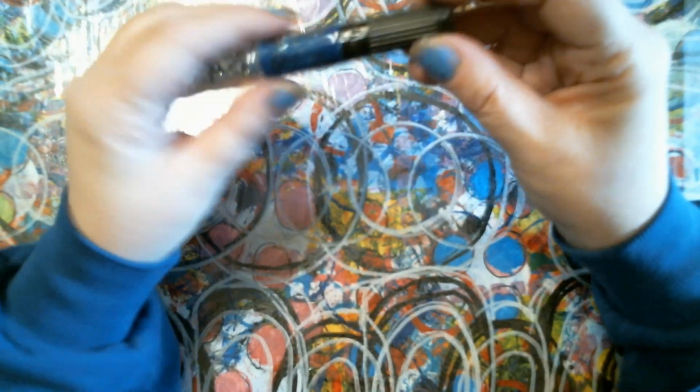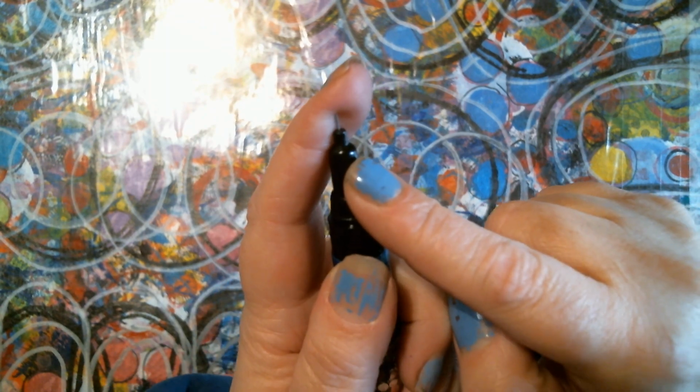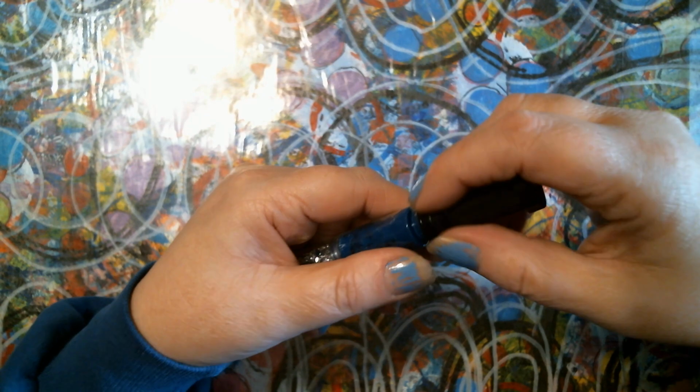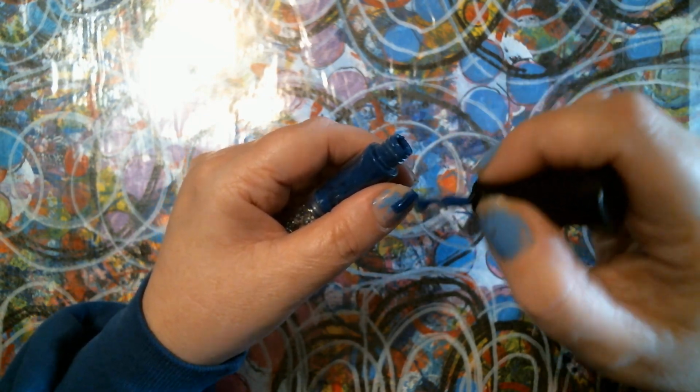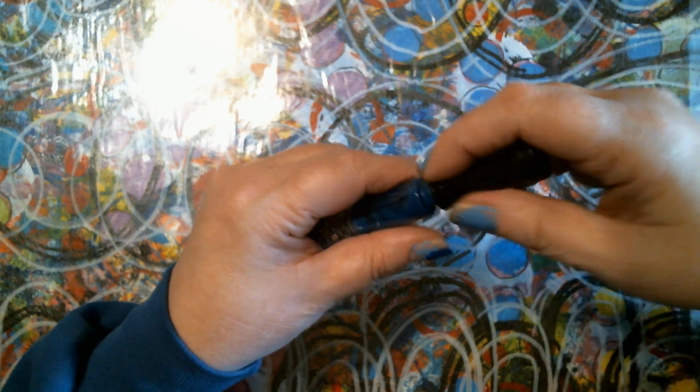I got this, and it has this little brush tip. I think this is for nails, because it has this type of brush. Really pretty blue. Really pretty blue. And I got some gems on the bottom.